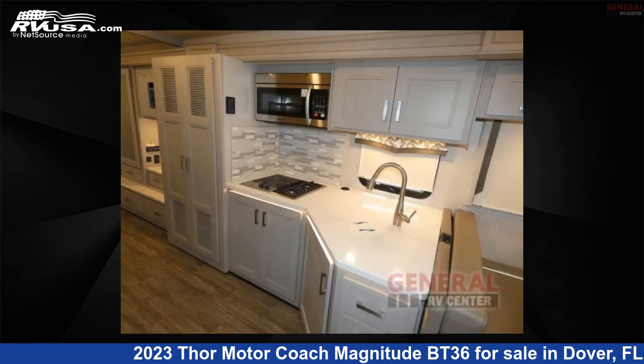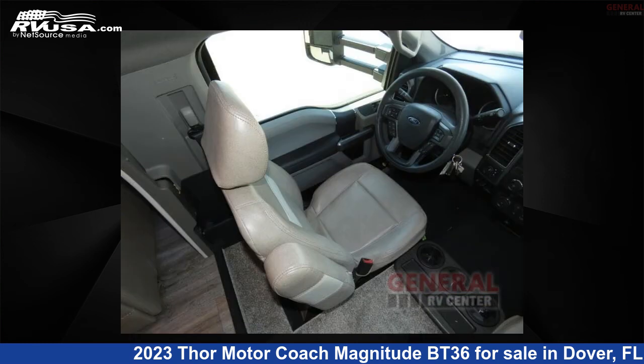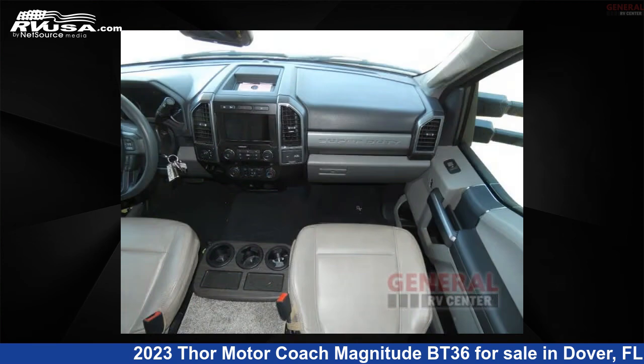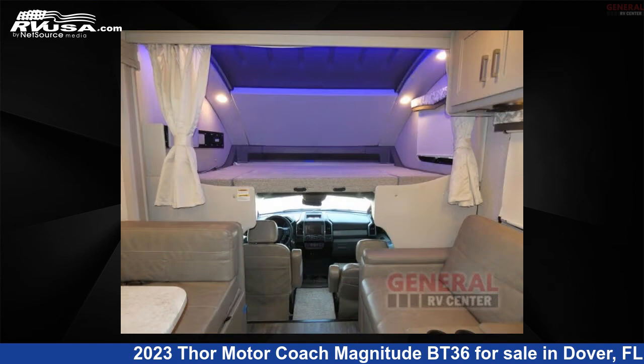This used Thor motor coach is 37 feet 0 inches in length and features sleep 6, slideout, and 75 gallons fresh water capacity. The floor plan layout of this Super C features bath and a half, bunk over cab, outdoor entertainment, rear bath. This 2023 Thor Motor Coach Magnitude BT36 is built on a Ford F600 chassis.